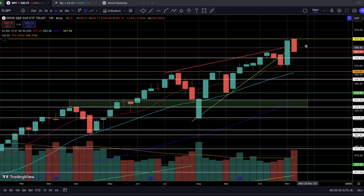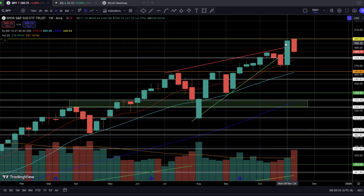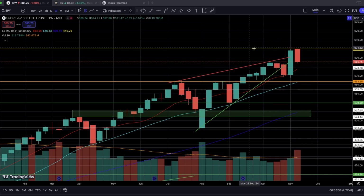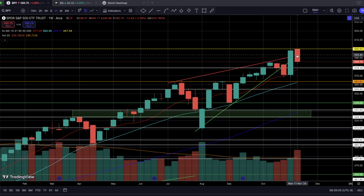And so with SPY here, last week we retested this $600 area, and obviously there was a lot of heavy supply, since everyone had their sell buttons ready to execute once the price hit exactly that $600 level. Now the official all-time high price print was $600.17, which was achieved last week.